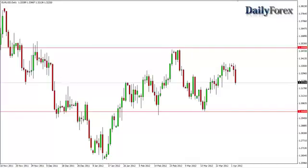Pair in front of you is the euro dollar. As you can see, I have a fairly clean chart here. I have the 130 and 135 levels laid out, although it should be noted that recently I have been paying attention to, for lack of a better term, what I've been calling 132.50.